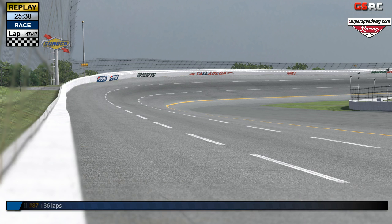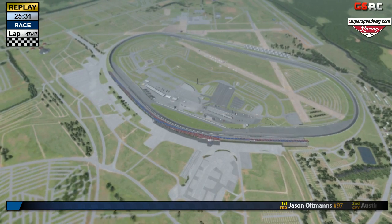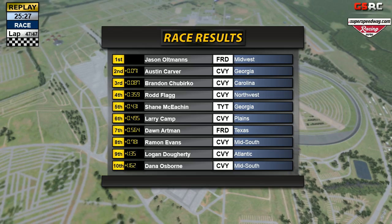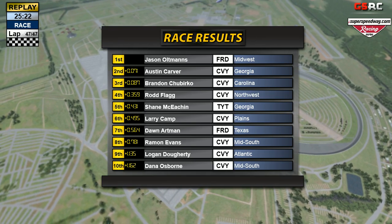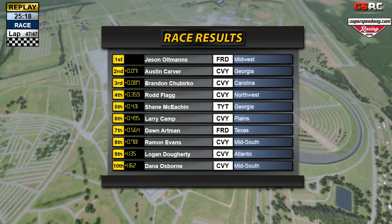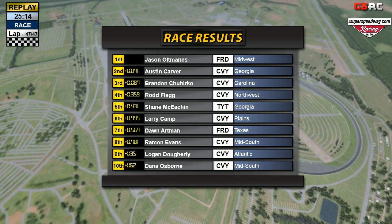Back live here at the Talladega Superspeedway as the iSuperSpeedway.com race number 8 comes to a close with Jason Altmans on top after a big crash across the start-finish line. He gets it by 7/100ths of a second over Austin Carver, and we're going to run you down through the final finishing order. Obviously, Altmans taking the number 1 spot. Austin Carver coming home second, Brandon Chaburko third, and from there on back was really the melee.